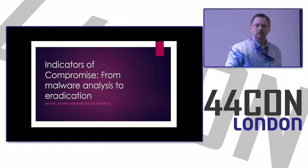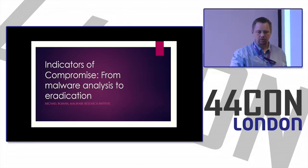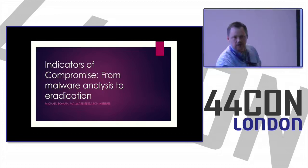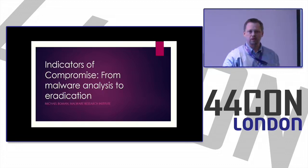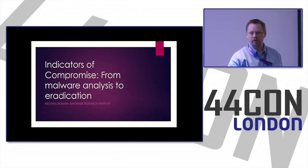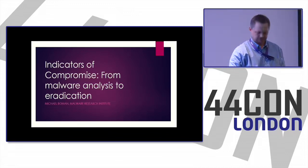Are we ready? Cool. So I'm going to talk about indicators of compromise. Have you heard about that term before? It's basically looking at the artifacts a piece of malware is leaving behind and using that as a mechanism for doing search and destroy of the infection.